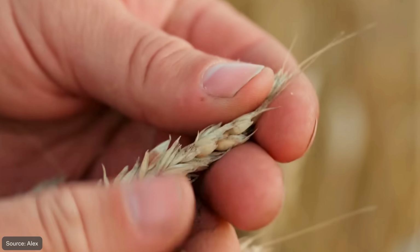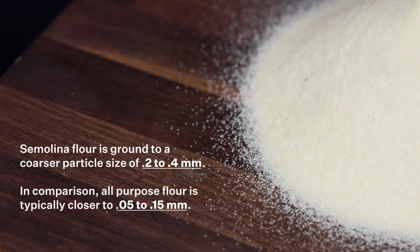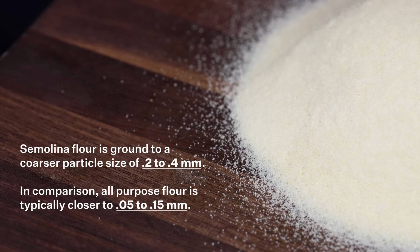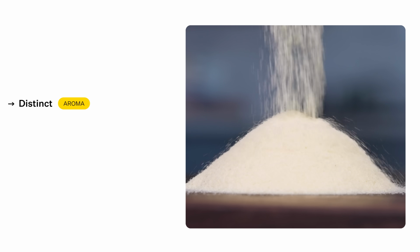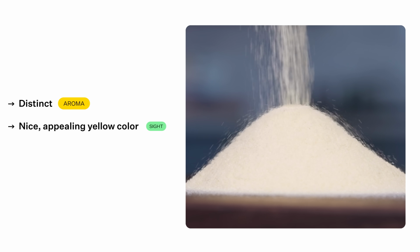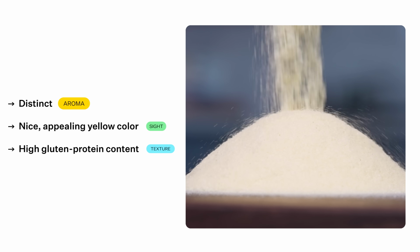This is made by grinding the endosperm to a coarser particle size of 0.2 to 0.4 millimeters, which is much coarser than something like all-purpose flour, which is closer to 0.05 or 0.15 millimeters. So why is semolina durum wheat prized for dried pasta? Well, first, it has a distinctive aroma. Second, it has a nice, appealing yellow color. And third, and most importantly, it has a high gluten protein content.